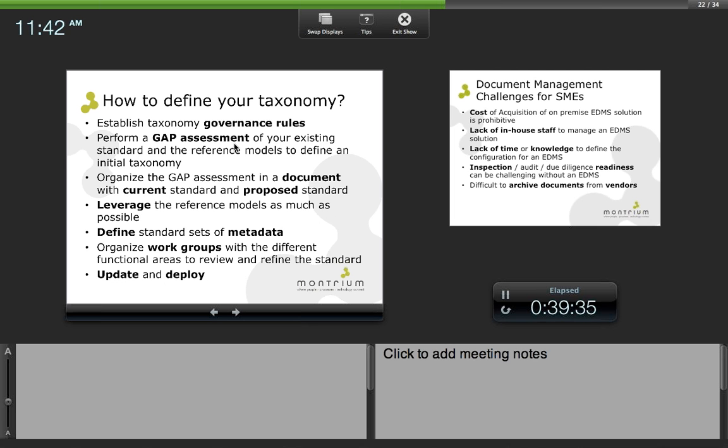During that gap assessment, you should really produce a document which you're going to use in your workshops with the various different functional groups, with the current standard and then the proposed standards. As I said, you need to reference the reference models as much as possible. And when you're defining your standards, you're not only defining structures of documents and document names, but you're also defining standard sets of metadata that can be used across documents.